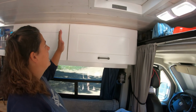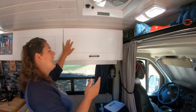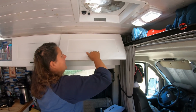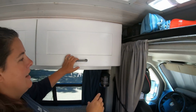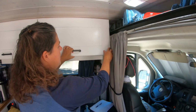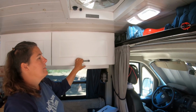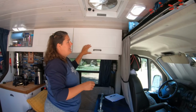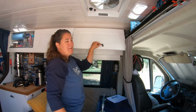Project is when we built our cupboards, we didn't take into account that we're going to have curtains, and so every time we try to open this cupboard, it hits right over here. It's a big pain in the tuchus, and so the joint is actually starting to break and crack along here. So we're going to take these down, we're going to install new doors, and we're going to install a gap. So this doesn't happen anymore.